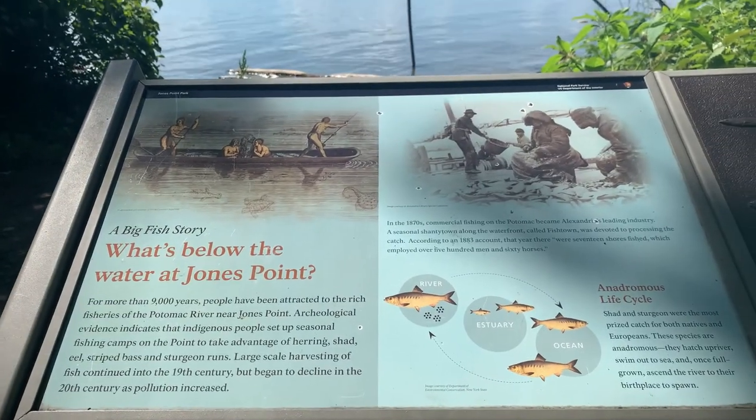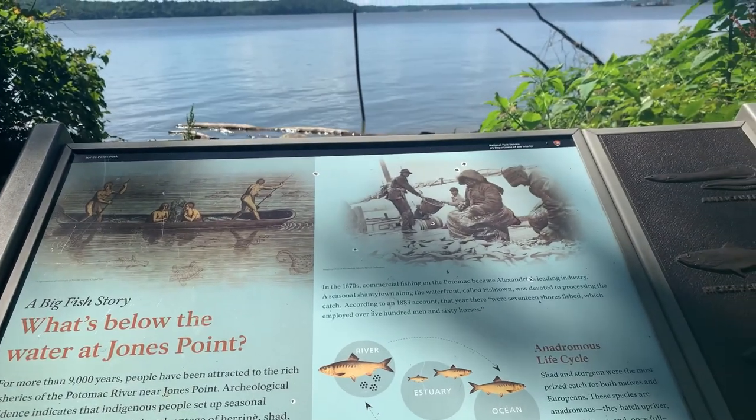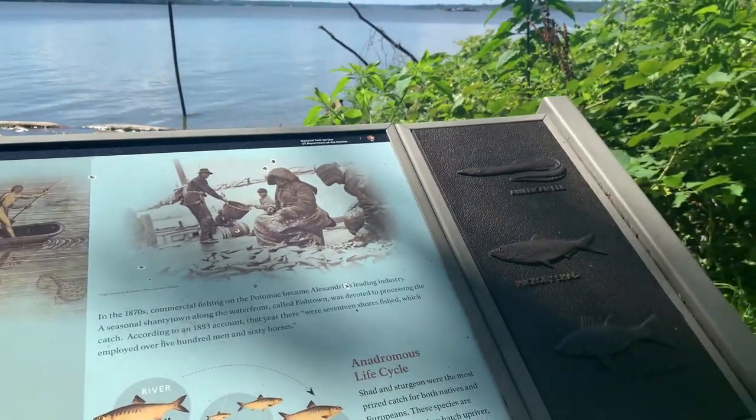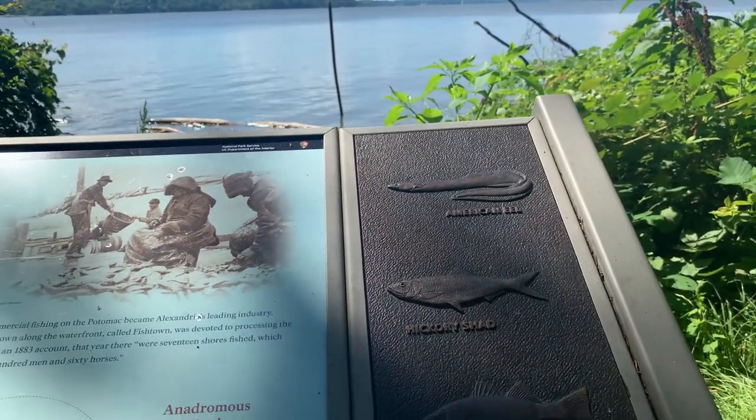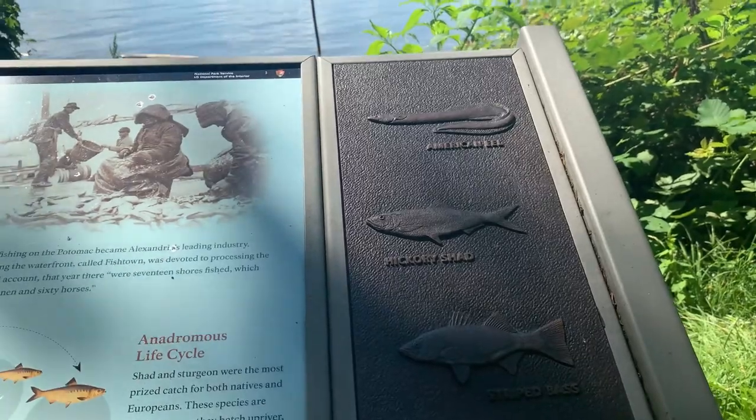So the indigenous population has used Jones Point for years, a lot of it for fishing. And if you see here, you can find American eel, hickory shad, and striped bass.